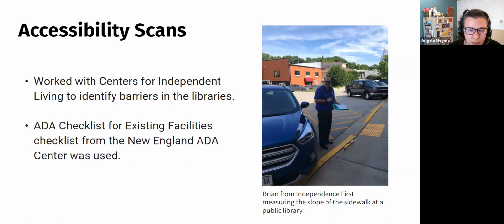I will note that a number of the member libraries that received a written accessibility scan also participated in the Inclusive Services and Assessment Guide cohort. There is some overlap with the physical elements of the building, which is what the accessibility scan covers, but the guide covers other elements like policies and protocols, collections and programs, and website and online catalog considerations.